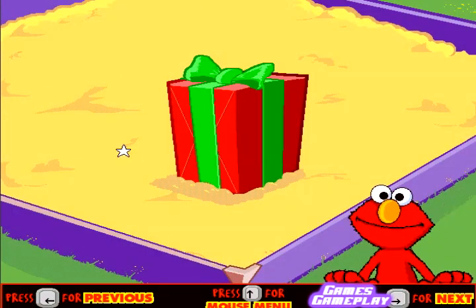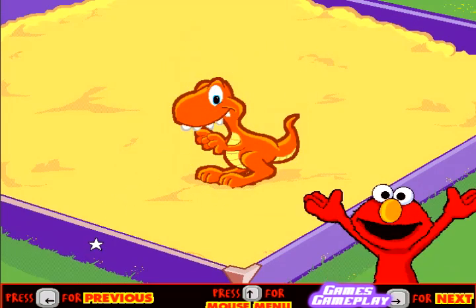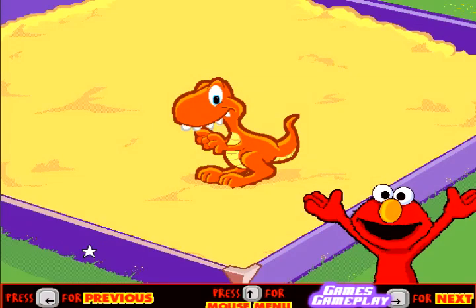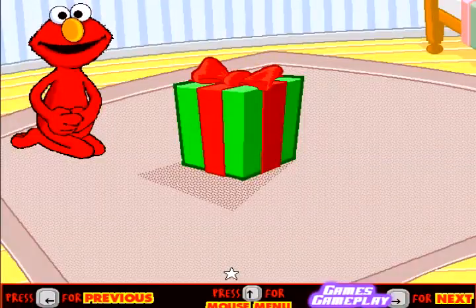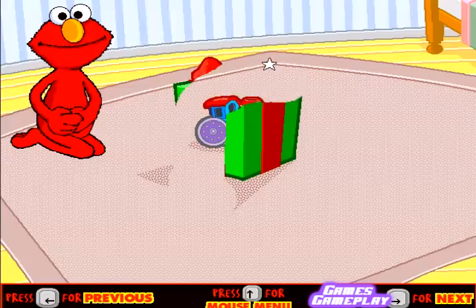Another present! You know what to do! Open it up! Wow! A dinosaur! Elmo can't believe this! There's another present to open! Go ahead, open it up!